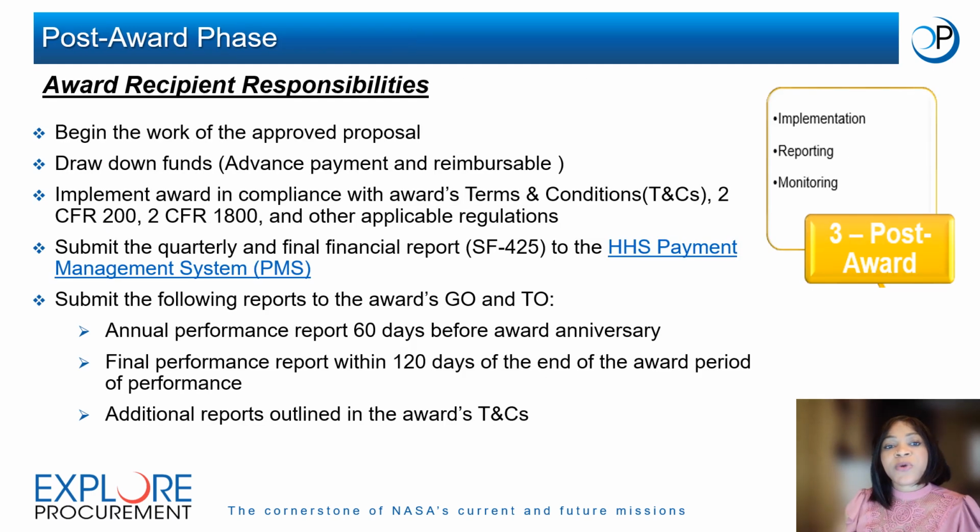The third phase of the award life cycle is the post-award phase. This phase is when the recipient begins the work they applied for and received federal funding to complete. Recipients must carry out the award in compliance with the award terms and conditions, 2 CFR 200, 2 CFR Part 1800, and other applicable regulations, including post-award reporting requirements. For example, the Federal Financial Report, or the Standard Form SF-425, is submitted quarterly in the HHS Payment Management System within 30 days following the end of each quarter or the calendar year.